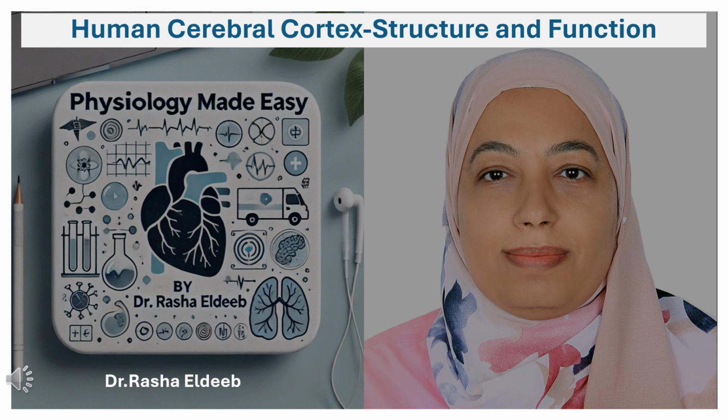Well, as we mentioned, Broca's area is involved in speech production, while Wernicke's area is crucial for language comprehension. But they don't operate in isolation either. They're connected by a bundle of nerve fibers called the arcuate fasciculus. So it's like a high-speed communication highway between these two language centers.